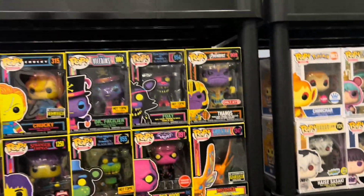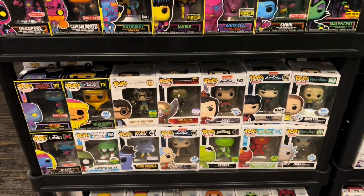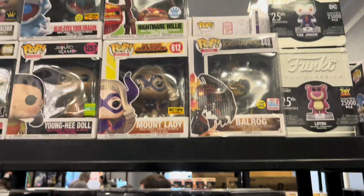A couple blacklight pops, and then coming on over here, he's got an entire section filled with blacklight pops, which I thought was really interesting to see. Coming down on the bottom, we got a couple more San Diego Comic-Con shared stickers, like this Kermit and this Elmo. Just a solid section here to start off with, and we're going to go inside the booth now.